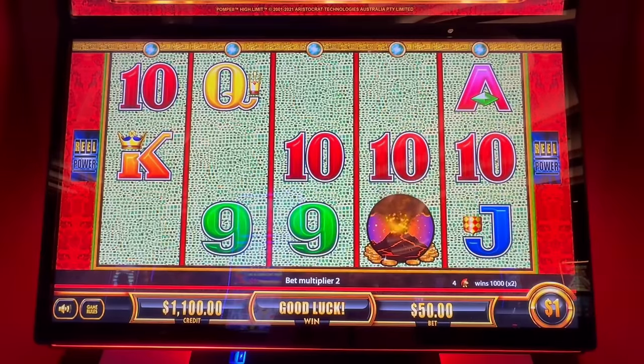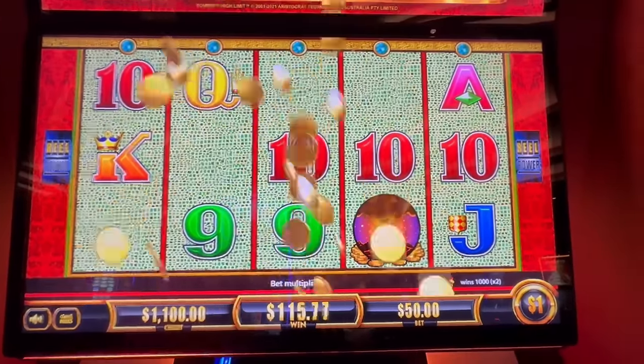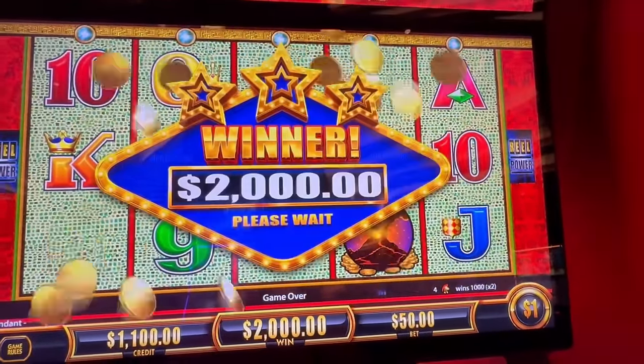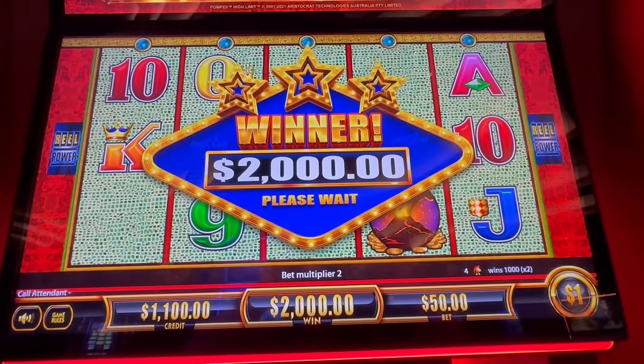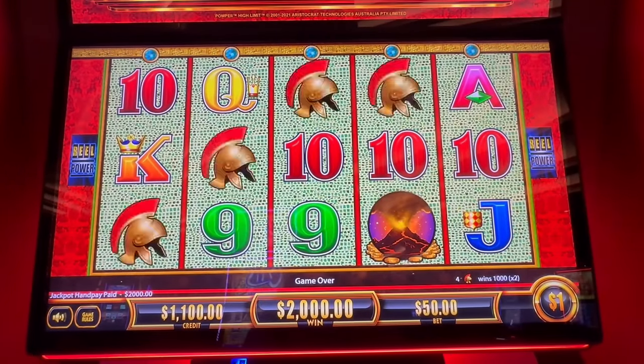Oh, come on. Here we go, $2,000. Sweet. Nice. Here we go. That didn't take very long, did it? Sweet. I'll get this paid out and I'll be back. All right, guys, that was awesome. I think that was my second spin.